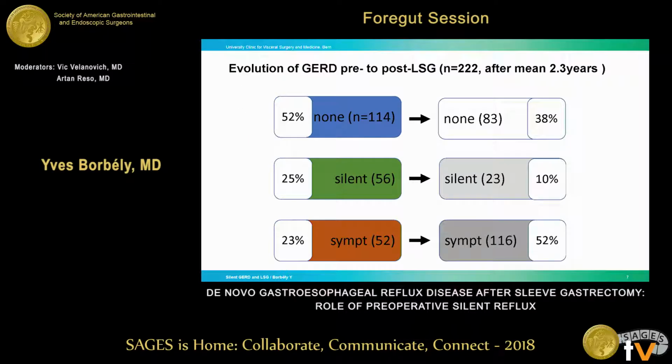So what did we find? Pre-op, 52% of patients had no GERD, no symptoms and no GERD. A quarter of patients had silent GERD, so they didn't feel it. And 23% of patients had symptomatic GERD. This changed post-op. 38% didn't have any GERD at all. Silent GERD reduced to 10%, but symptomatic GERD was more than half of patients.